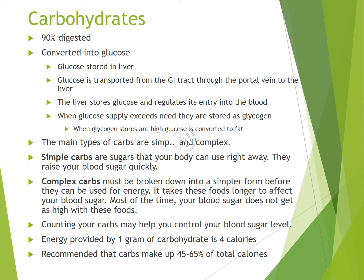Diabetic patients have to count carbs to help control their blood sugar. Energy provided for 1 gram of carbohydrate is 4 calories. We would want to teach our patients that it's okay to have carbs, but we would want to assist them with choosing more of the complex carbs in their diet versus the simple carbs, because that way their blood sugar is not shooting straight up right away and it's more even.